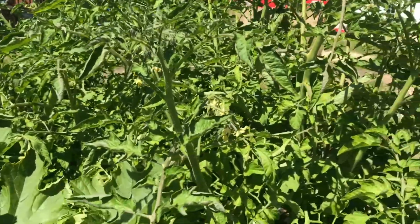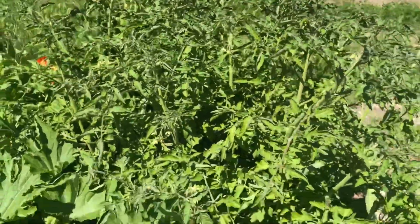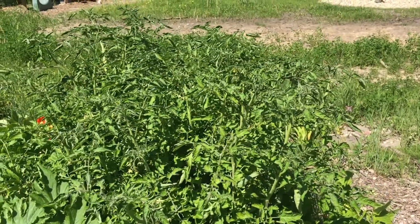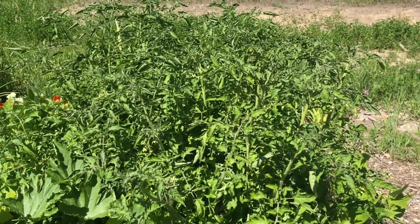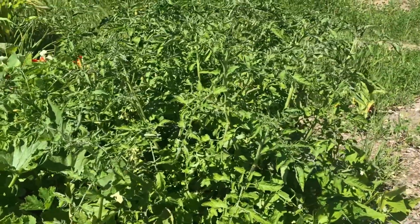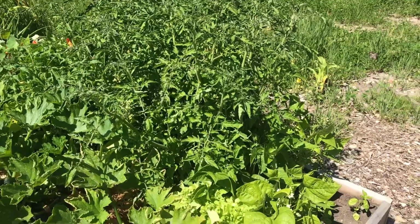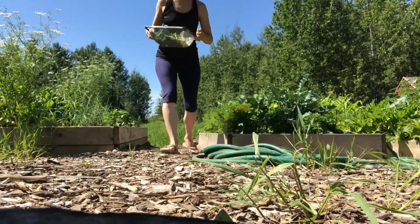I mean, come on, tomatoes, you're so huge, but you have such few flowers. I'm gonna try fertilizing them with coffee grounds today. I had Devin saving all of his coffee grounds because I don't drink coffee. I am gonna spread them around the roots of the tomato plants and see if that helps.